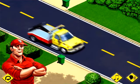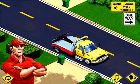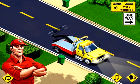This is a tow truck. Wipers, headlamps, fuel tank, wheel lift.